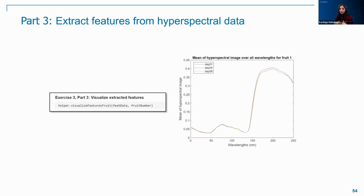In the third part, you will visualize features already extracted for you from the hyperspectral data. Now, why do we do this step? Instead of passing the entire raw data to train a machine learning model, we extract only relevant information. In our case, the relevant information is the mean value of each image. So you can see the graph plotted for the mean values of all the images against the wavelengths.